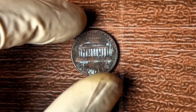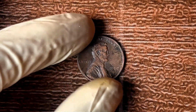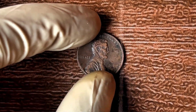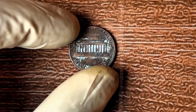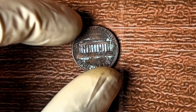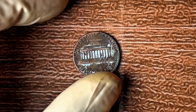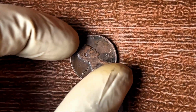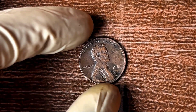So, what makes this particular 1984 Lincoln penny so special? It's all about a fascinating error called the double die obverse, or as coin experts like to call it, the DDO. If you look closely at the word Liberty or the date 1984, you might notice something odd. On the rare DDO penny, the letters and numbers appear doubled, almost like they're blurred. It's a mistake from the minting process, a mistake that turned an ordinary coin into a jackpot.